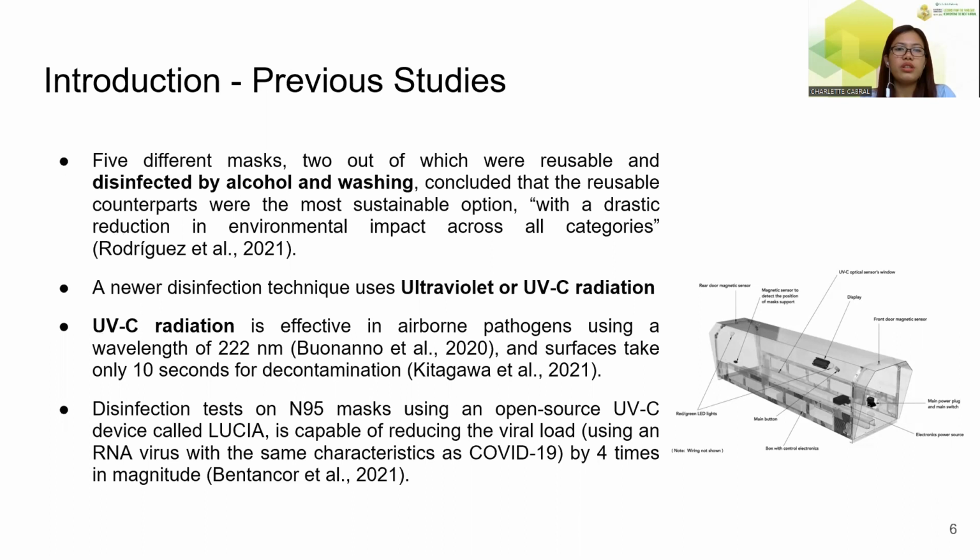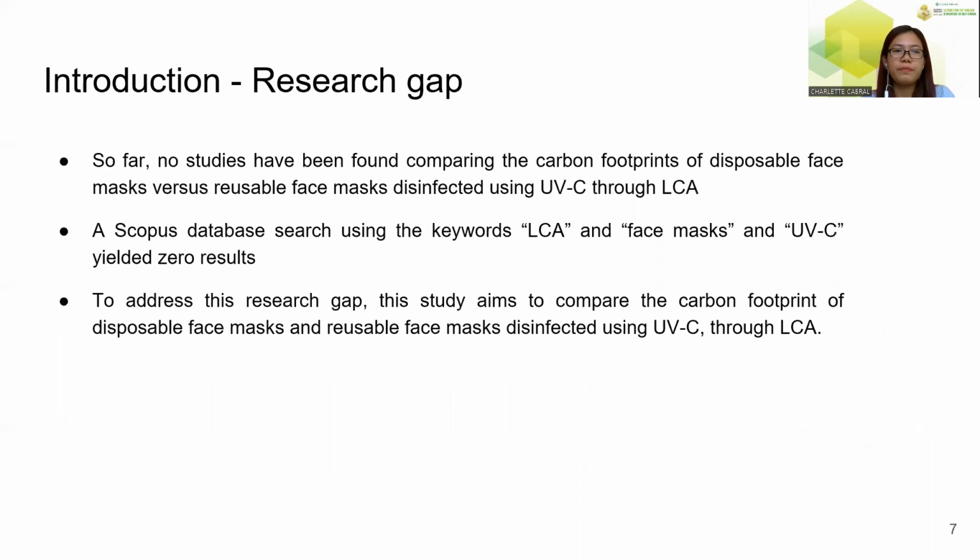UVC radiation is effective against airborne pathogens using a wavelength of 222 nanometers, and surfaces take only 10 seconds for decontamination. A disinfection test on an N95 mask using an open source UVC device called Lucia, the image on the right, was capable of reducing the viral load by 4 orders of magnitude.